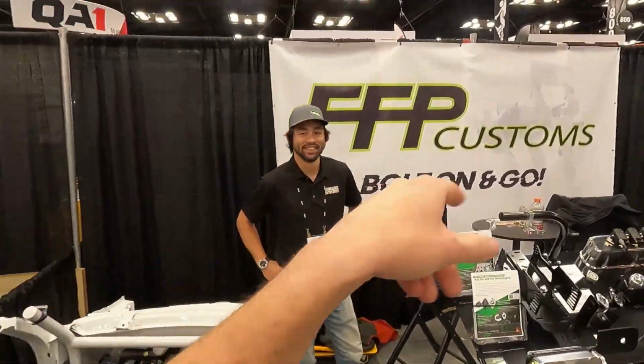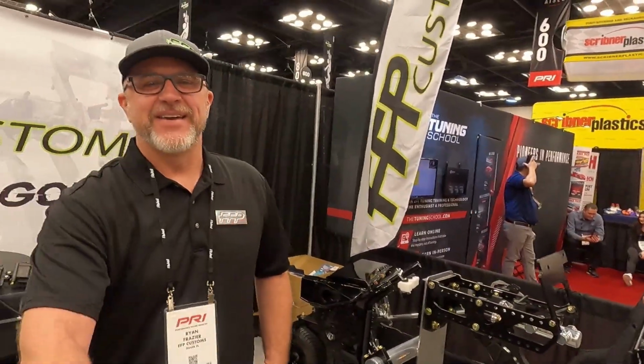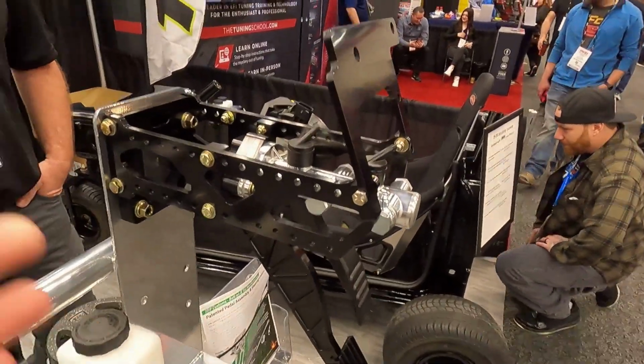Guys, this is FFP. I know you guys have seen the FFP sticker on the Blue Turd. Some of you might not even know what FFP is. FFP Customs, awesome. Come check it out if y'all are here. If not, check him out when he's hauling ass with his race car. The billet pedals, guys. If you don't know already, FFP makes the billet pedal assembly that we mounted at Bill Dragg's Chassis Works. These things are absolutely gorgeous.